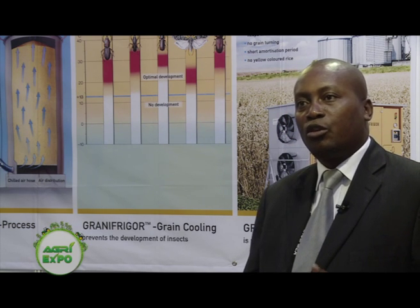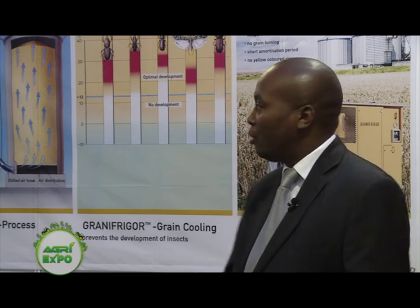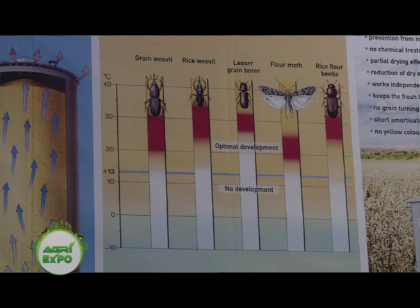We have a drying advantage. You don't need to dry the grain to 14. You can leave it at 15, and when you put the cold air, this grain is dried too, so we save time on drying. And also, as you see here, there is no insect development or fungi development in the grain.